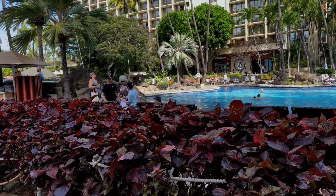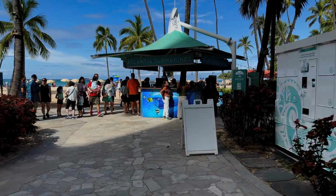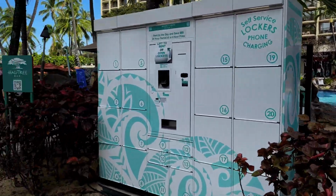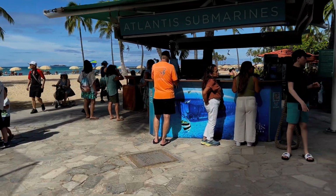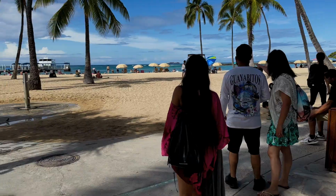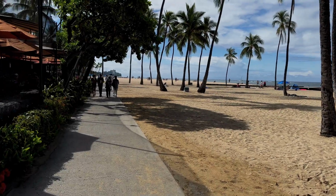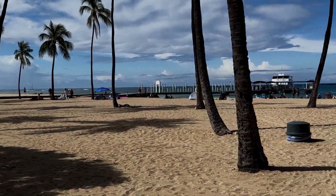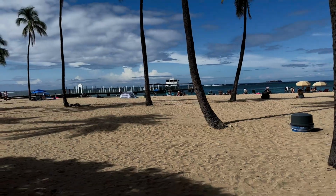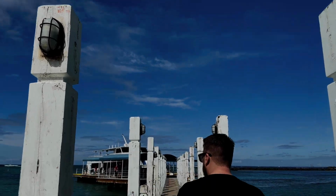When you come to the Hilton Hawaiian Village for your submarine tour, this is where you will check in, right by the main pool and before the beach. They ask that you check in about half an hour to 40 minutes before you depart. Then when you're ready, you come down this walkway over to that pier and board a boat that will take you out to the submarine. I hope we get to see lots of sea life. Here is where you're going to walk through to the Atlantis Submarine.